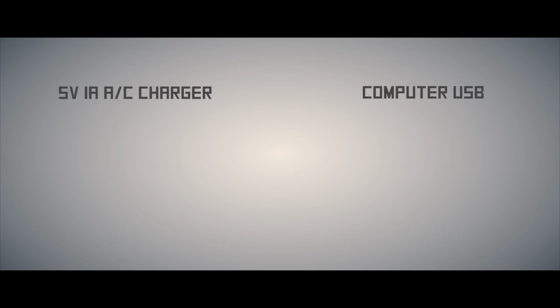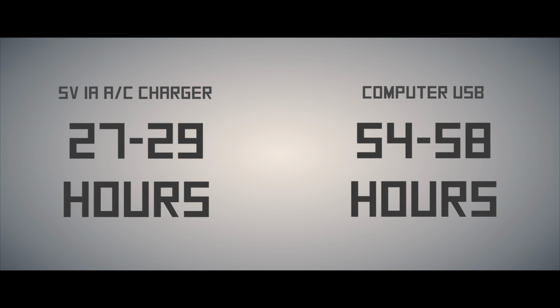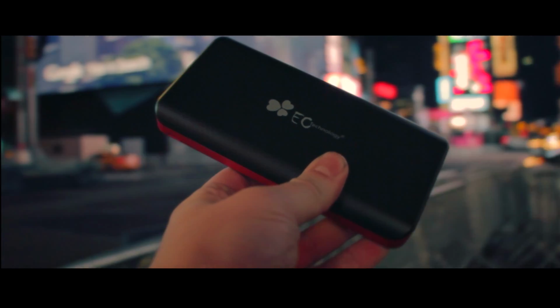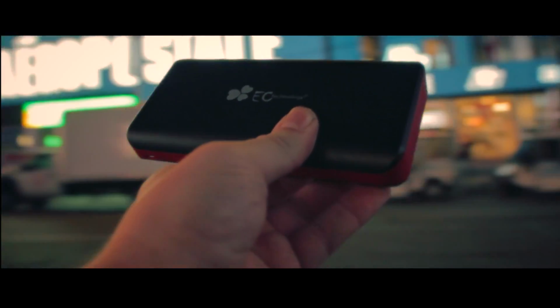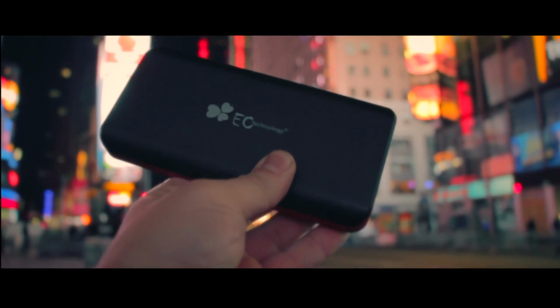Through a standard 5V 1A AC adapter, it would take 27 to 29 hours to fully juice up this battery pack, and through a USB port on your computer, it would take a painfully long 54 to 58 hours. In that amount of time, I literally went to New York and back and still managed to get a few hours of sleep too. Fortunately for everyone, rapid charging is a feature built into this battery.